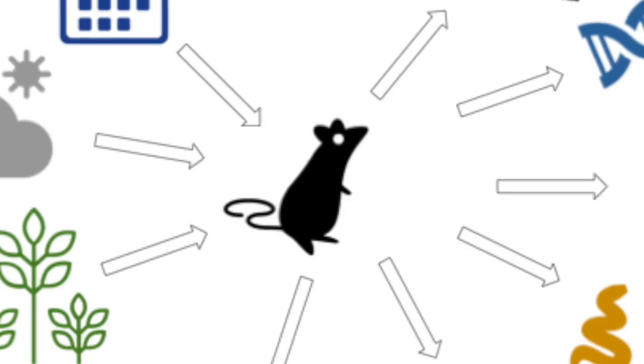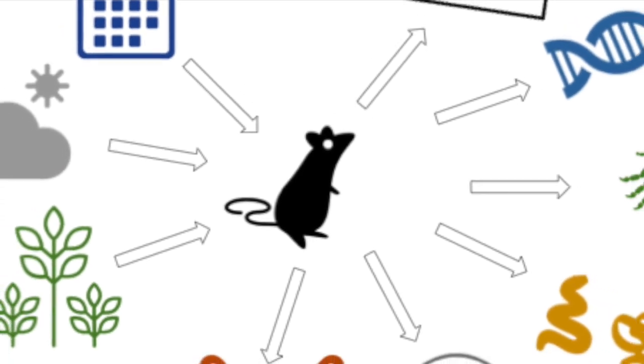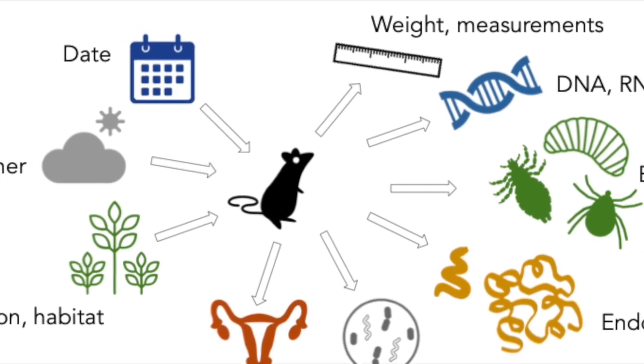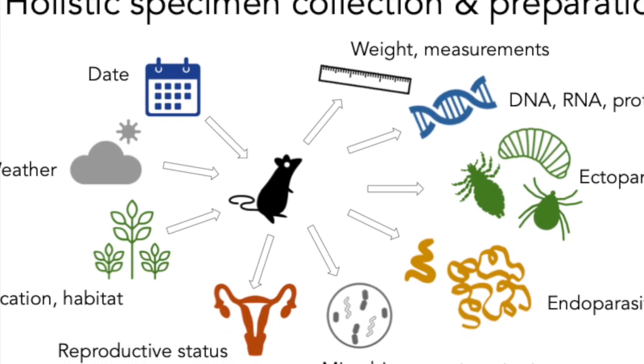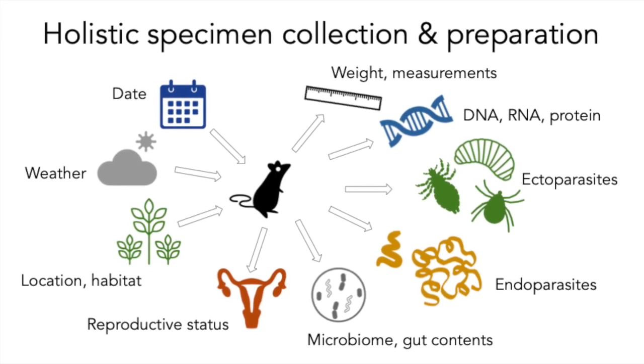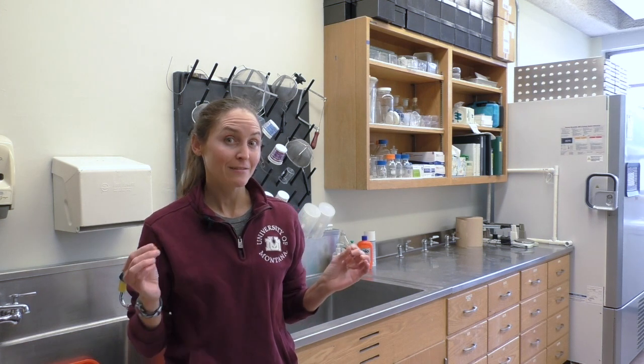Biological specimens are a treasure trove of information. And that process of trying to collect as much information and as many different materials as possible is called holistic specimen preparation. And really that just means this is our one opportunity to ask that animal about its life, its environment, all of its molecules, and all of its interactions. When we pair all that with the basic collection information of where a specimen came from and when it was collected, suddenly we can start building really big data sets that support the types of complex questions that we're interested in.